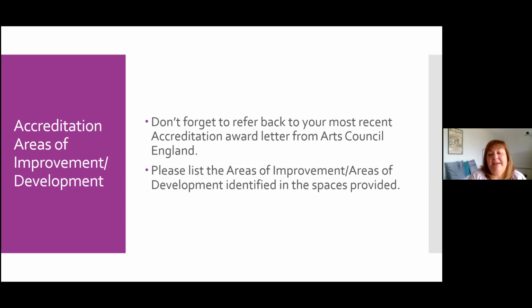You will have had one of these from Arts Council England, and please list here the areas of improvement or the areas of development which were identified. So this will help your museum development team to understand where some of the key areas of support might be needed to help you within the accreditation scheme.